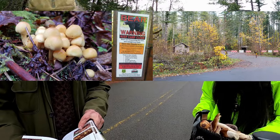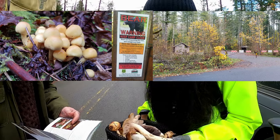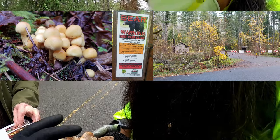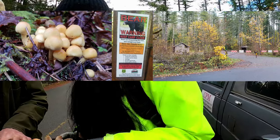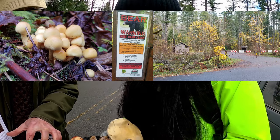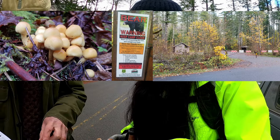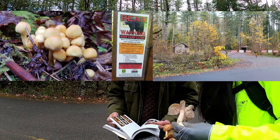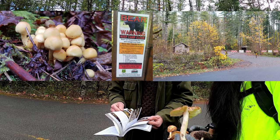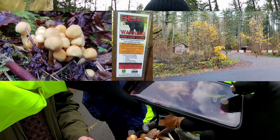Somebody was looking for this one. Clitocybe, yeah. I think we had that one too. No? Yeah, we got this one here too. You talking about this one? No, definitely not. This one here. What color? It's got kind of a scaly color. Lots of mushrooms. Cool. I like the picture. And Tricholoma. Tricholoma?